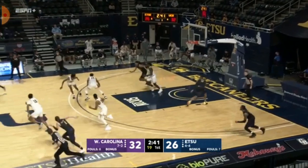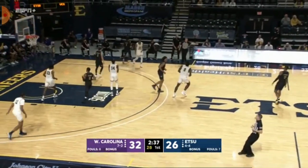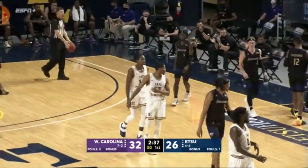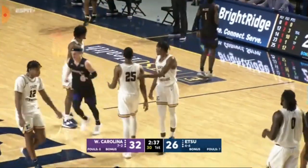Hightower isoing against Brewer and another steal for ETSU. Here's the 4-on-2. Ladarius Brewer wasn't looking, and the brothers not on the same page as that went off of Ladarius' back and out of bounds. But who was it made the play defensively with the quick feet and active hands? Ty Brewer.